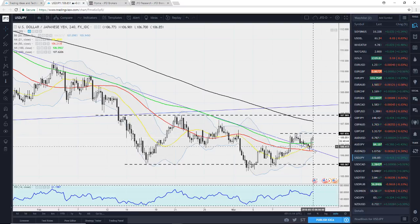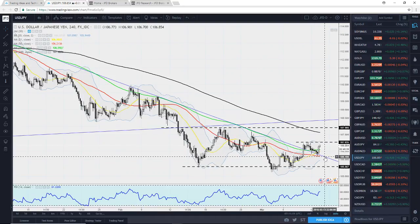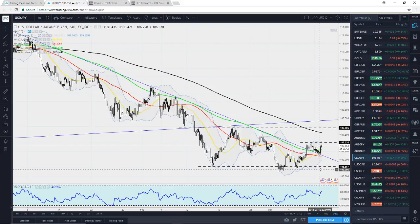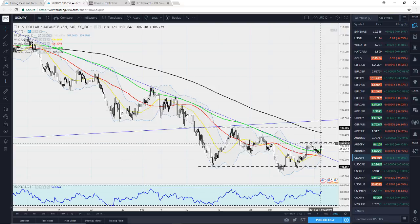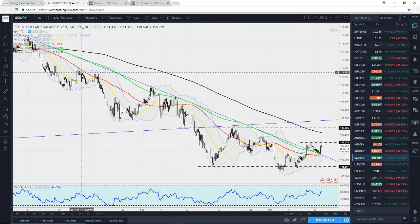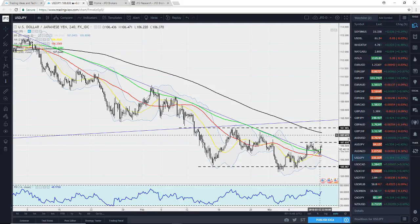So on the downside, we're still saying the same thing, that if it's going to get back below this downwards moving trend line, we could see a push towards the 105,550 again. And if the 105,550 doesn't hold, well, we've got our round number of 105. So that could be a good level to test as well. At the moment, looking at this, it's more of a bullish sentiment here, because like I said, we got our break above this downwards moving trend line, so we could see some further up moves here.